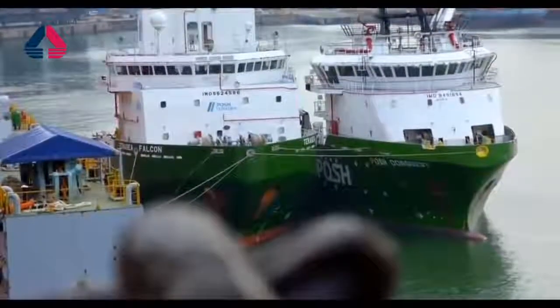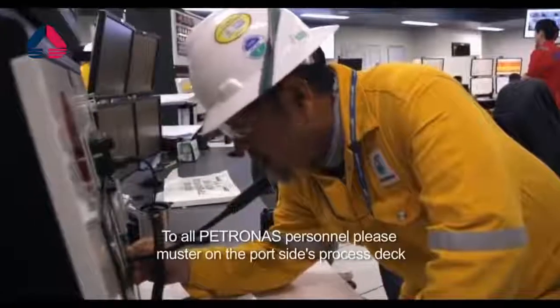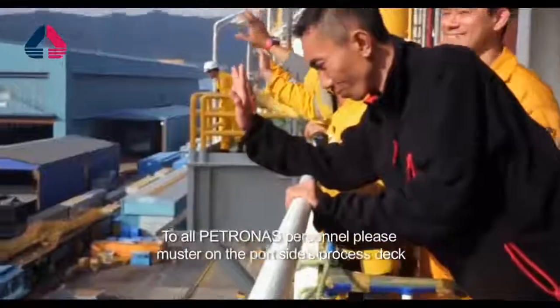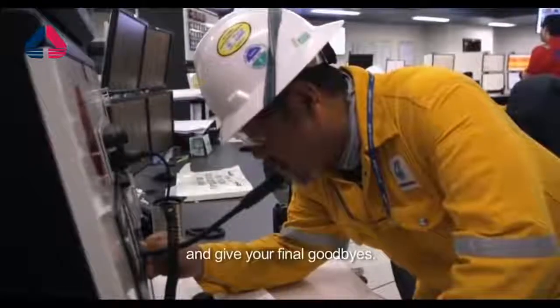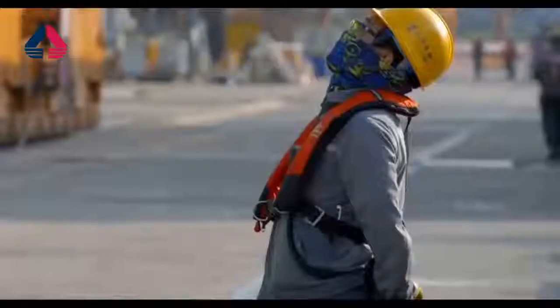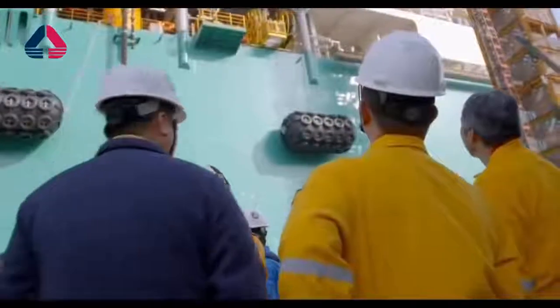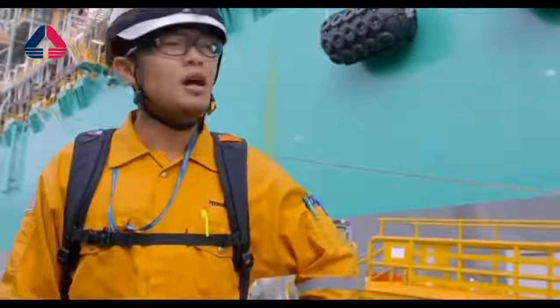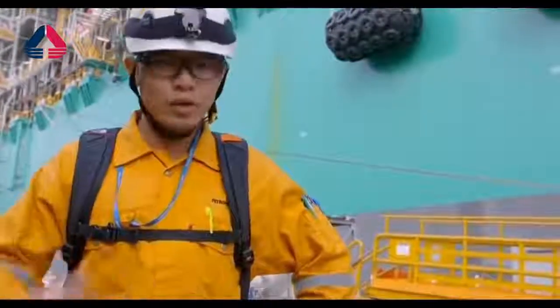To all Petronas personnel, please master on the port side, process that, and give our runner goodbye. Once she unberths, there is no turning back. It's a big day for us, for the project team, for the operation team as well. So today is a moment of truth. We're going to start our voyage.